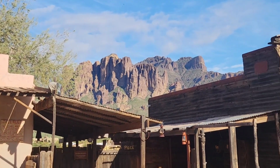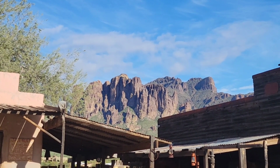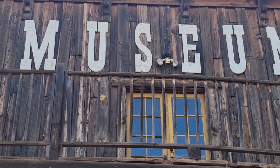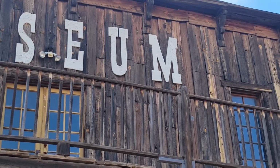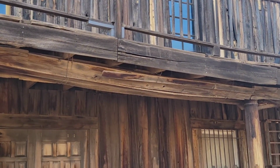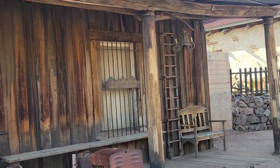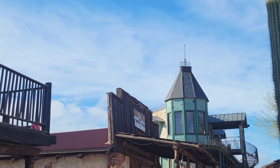And there's another look at the Superstition Mountain. Oh, it's beautiful. And right across from that man cage in the center of town is a museum. So you can go in there. They've got the Goldfield Historical Society Museum right in here, and the Lost Dutchman Hunters Hall of Fame and more. Yeah. Another look uptown. And there's that big green hotel.